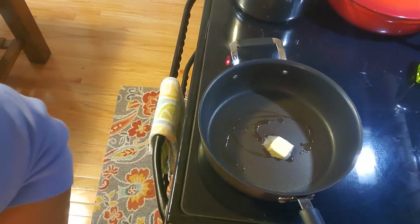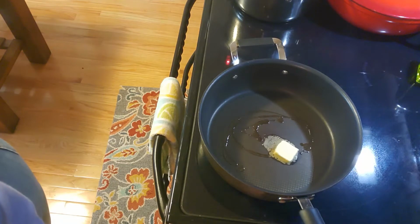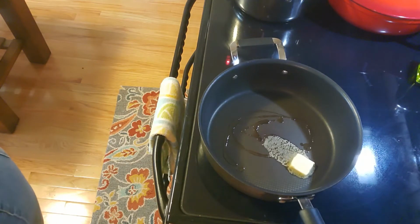As you can see, I've sliced that Vidalia onion, and I sliced it pretty thick. Now I've got a little drizzle of grapeseed oil and a pat of butter in the pan, and I'm going to give that time to just kind of melt and for the two of them to come together. And then we're going to put in the onions. So you can see I've turned up the heat enough and the pan's starting to get hot.